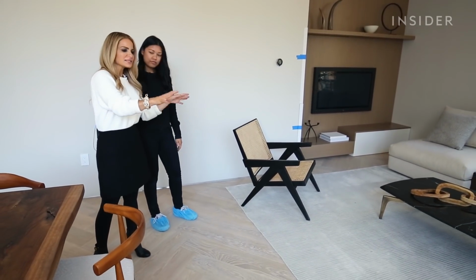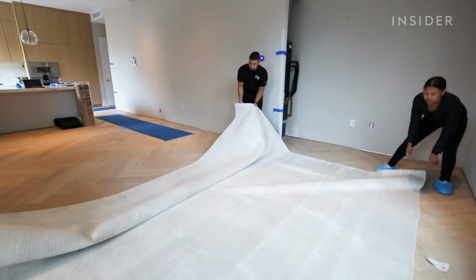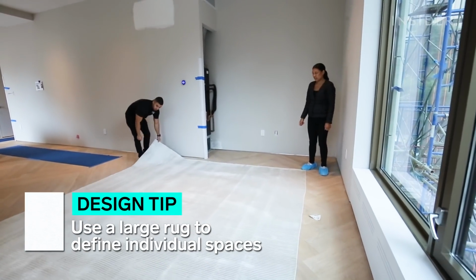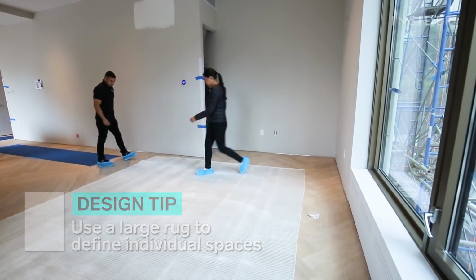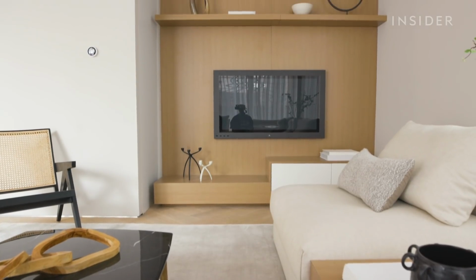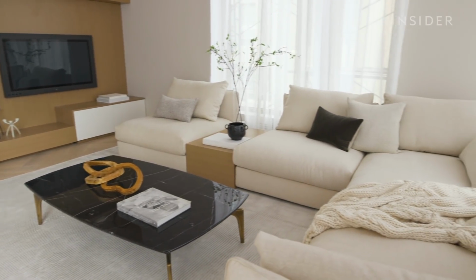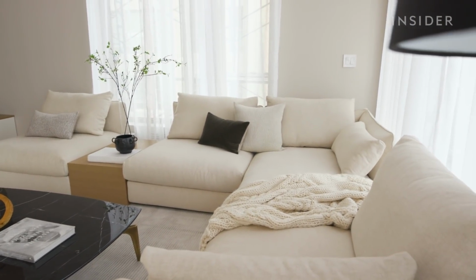Right, so the challenge is this is such a small living room and it's right next to the dining room, which is right next to the kitchen. So to define the spaces individually, you use this big rug. We created this really cool custom media wall, and it's making this space feel very useful and very welcoming to come sit here.